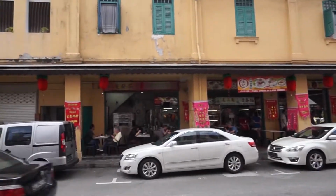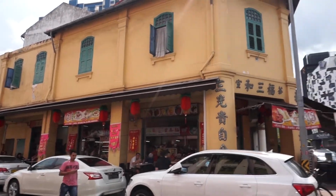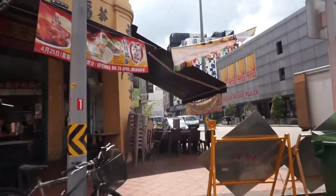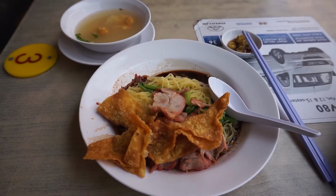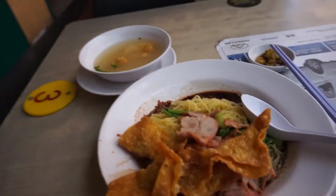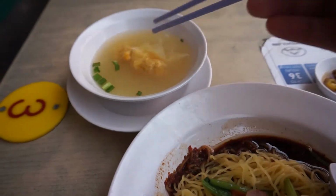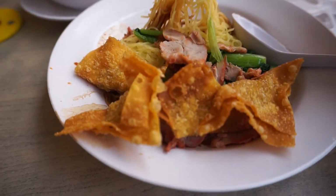So basically what you do is you go to the counter, place your order, they'll give you a number, you go back to your seat, you wait for them to deliver the noodles to you, then you make payment, and then you enjoy the noodles. So let's have some. And here it is now, Jie Famous Wanton Noodle. Basically you have again wonton noodles, which is egg noodles, and quite flavorful and tender char siu. And then you also have wonton in a soup, and deep fried wonton, with a chili sauce.